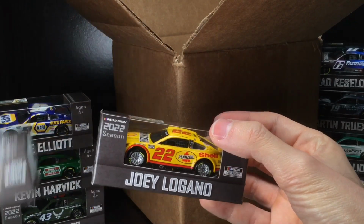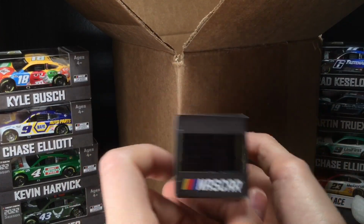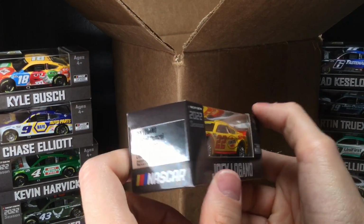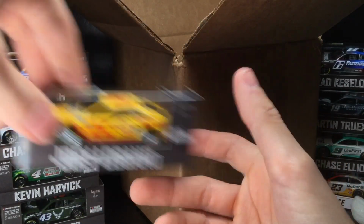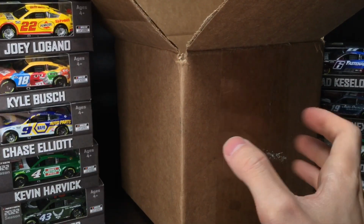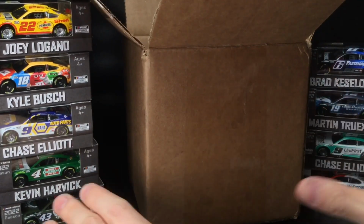But regardless, paint scheme looks so much better in a die-cast form than it did on the real race car. And seeing those tall spoilers just looks really cool, man. I'm digging it, man. I'm digging it. What an awesome die-cast here, guys. So much stuff here in the studio. I mean, we're full over here, guys.